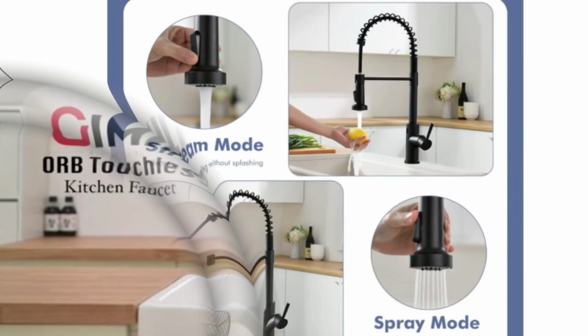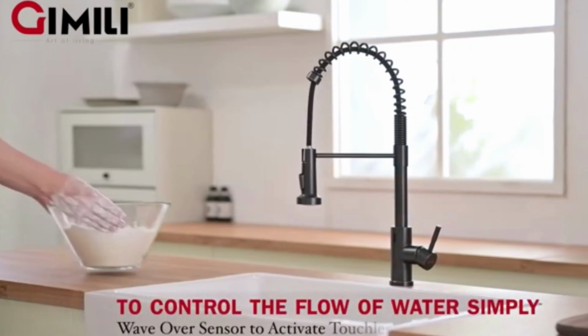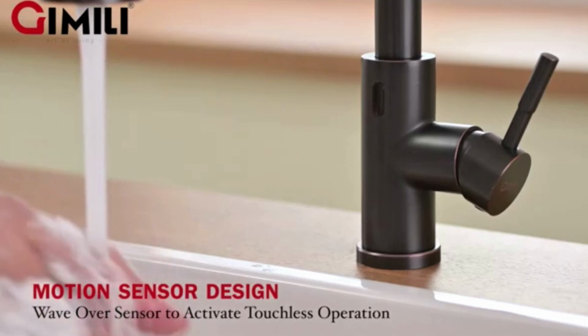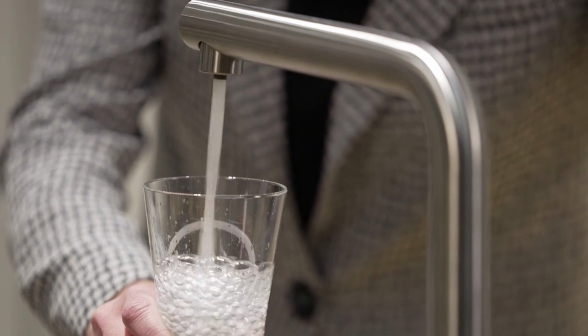In conclusion, while black faucets offer a stunning aesthetic, dealing with water spots is part of the maintenance process. By understanding the causes of water spots and implementing preventative measures, you can enjoy the elegance of black faucets in your home for years to come.